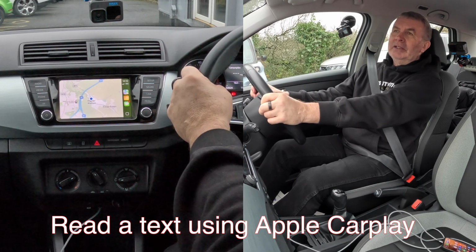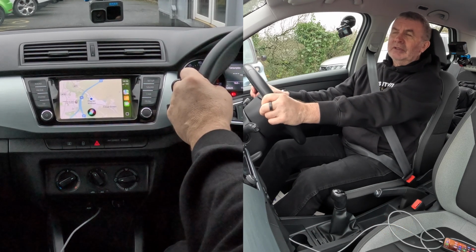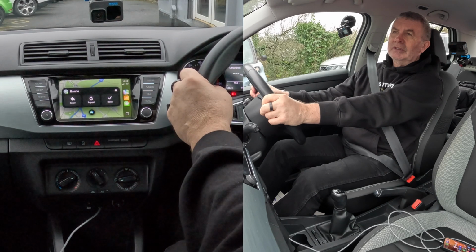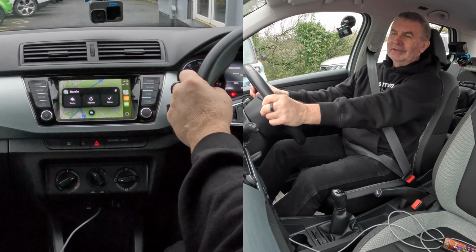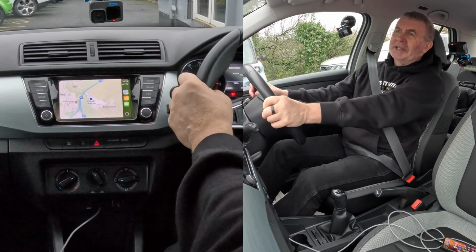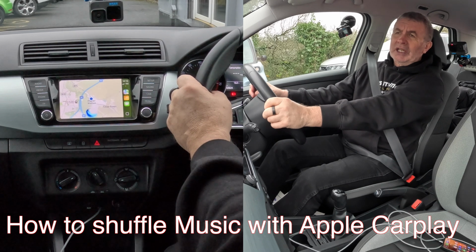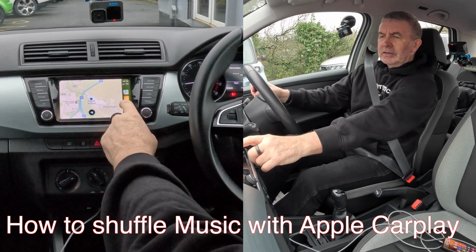Hey Siri, read messages. Barry said this little Skoda Fabia is brilliant. Would you like to reply? No, thank you. Those are all your messages. Hey Siri, shuffle music. Shuffling all songs from Apple Music.